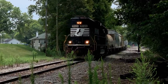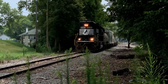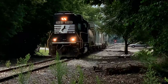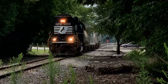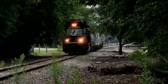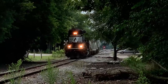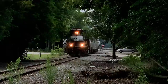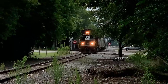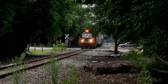The local, the LO4. They've got a couple industries to work here on the Franklin Industrial Lead. Pretty cool. That sounded really good. Listen to that.